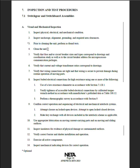After that, the next thing you should be testing to is the manufacturer specification, right? And the manufacturer specification is recommended to be viewed and looked at many times throughout the NETA book.